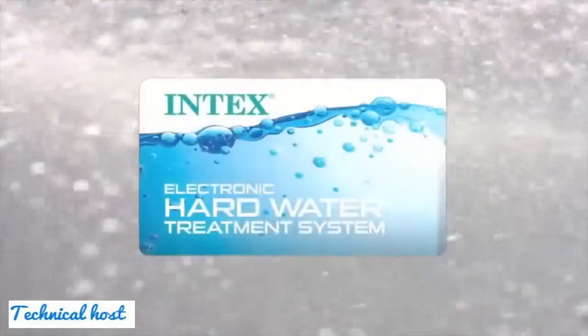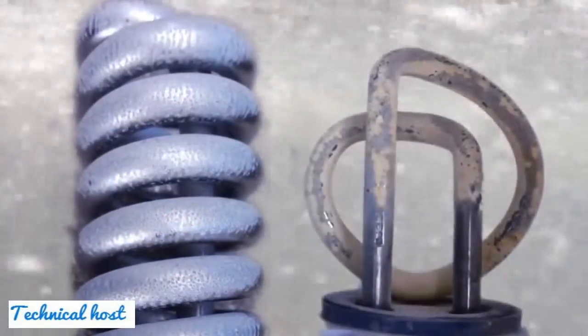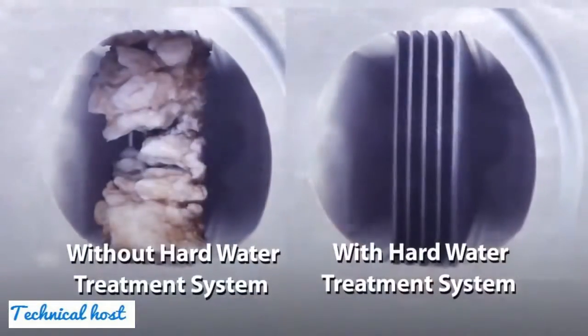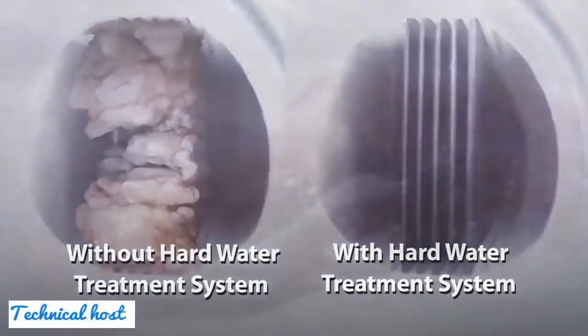Pure Spa comes with an advanced electronic hard water treatment system. Hard water causes buildups in the heater coils, pipes, and filter pumps, which significantly reduces heating and filtration capabilities. By treating the hard water, you can increase efficiency and lifespan of your Pure Spa. Additionally, softer water is gentler on your skin and swimwear, making your spa experience more enjoyable.